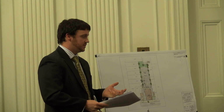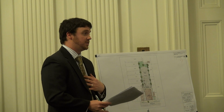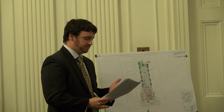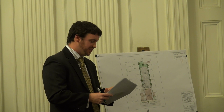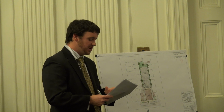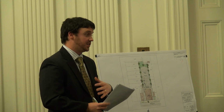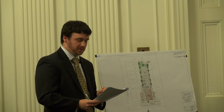And I think that this successful use illustrates that our proposed mixed use with a strong existing retail component as an anchor can be accommodated both on our site and in the neighborhood overall. Therefore, the site can accommodate our proposed development.